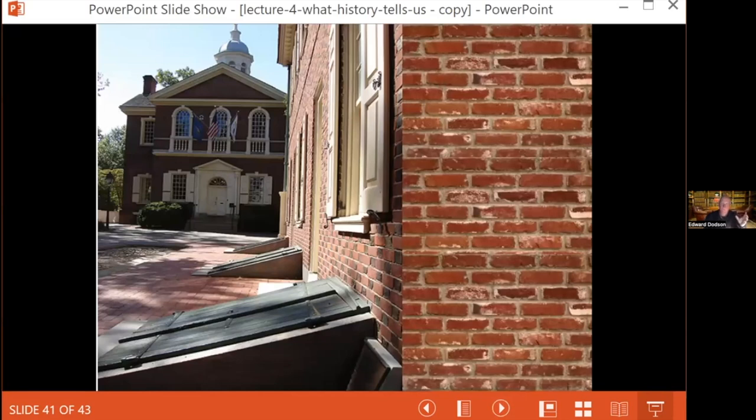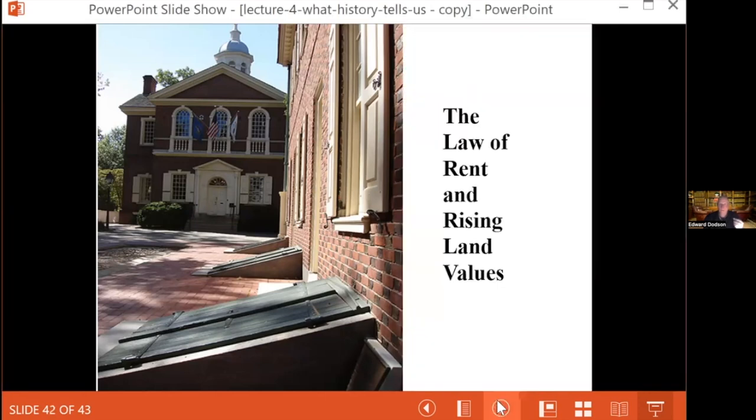So just to apply this directly to the Philadelphia story, we know that Philadelphia grew, and some grew rich, and others had a much more difficult time making their way even in Philadelphia as the city grew. And that is because of the land question. And in political economy, we're going to deal with, in the next lecture, the laws that govern the distribution of wealth.